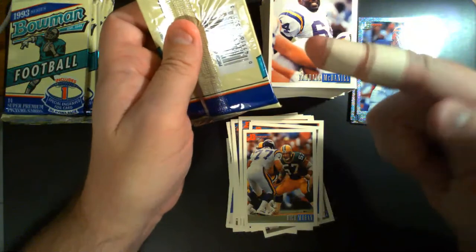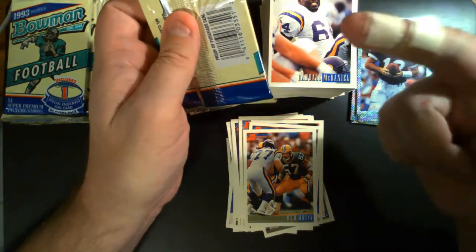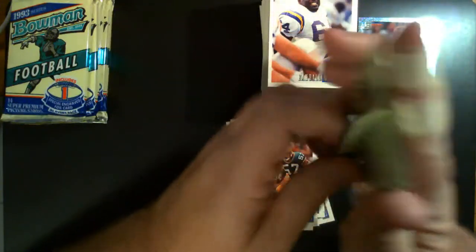My battle scar is courtesy of my kitten. He lashed out and got me good this evening.